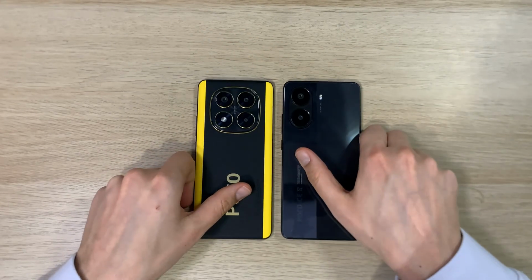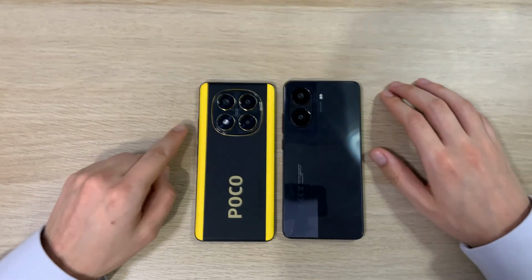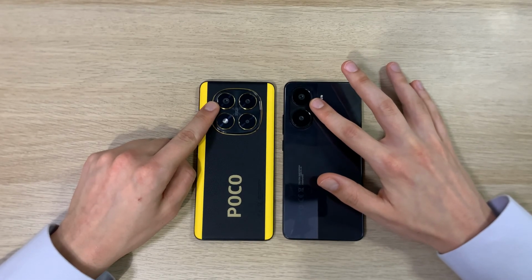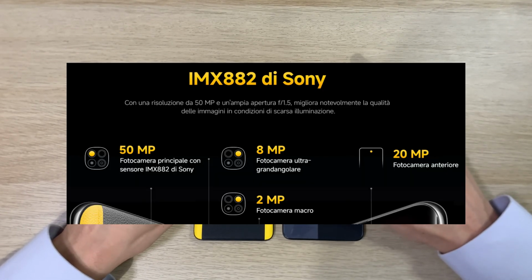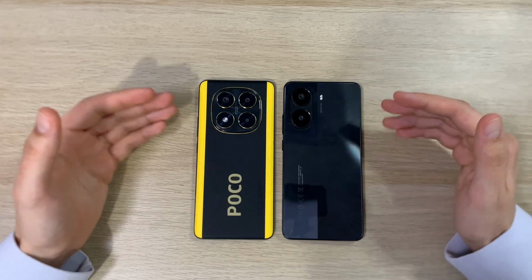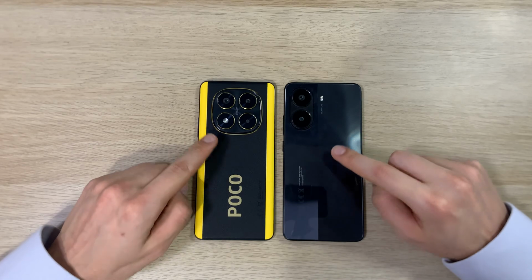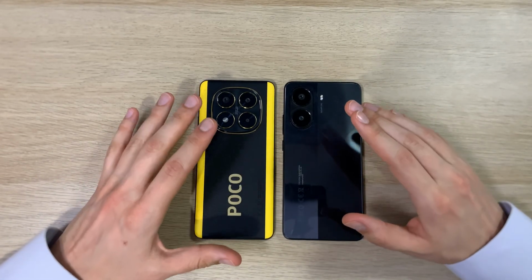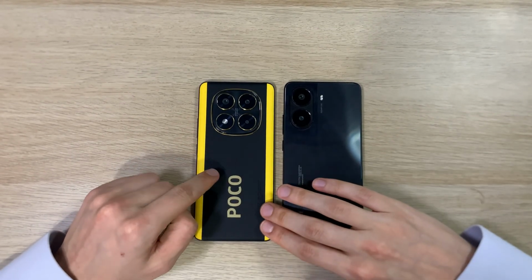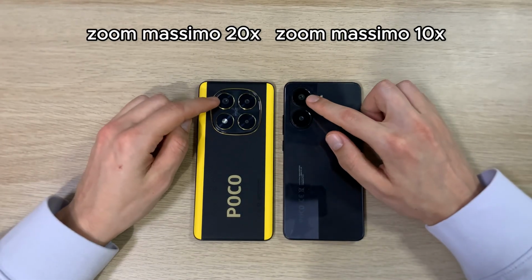As for the cameras, well, Poco devices have never been known for their photography capabilities, but with these two, and especially with the Poco X7, I had to change my mind. Both feature a Sony IMX882 sensor, 50 megapixels, 1.5 f aperture, and I was able to capture some truly excellent shots, not only in good lighting conditions, where practically all mid-range devices allow for good shots, but also in low-light conditions. Not only the detail, but the color rendering surprised me because it often happens that the color rendering seems a bit unnatural. However, I was particularly impressed with the Poco X7, which, in my opinion, takes better shots than the Poco X7 Pro, even though in reality, the main sensor is the same.